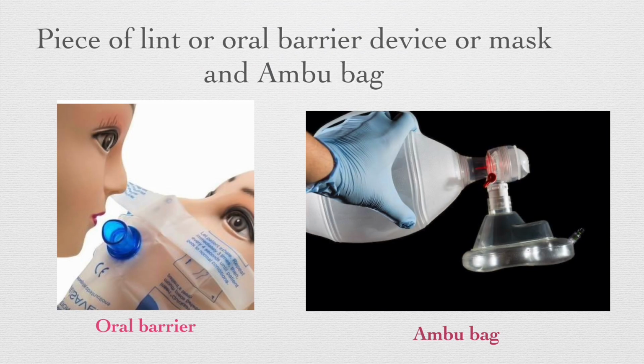Next is an oral barrier device or mask, and an ambu bag. During CPR, an oral barrier device like a face shield or pocket mask is often used when administering rescue breaths. This device acts as a barrier between the rescuer and the person receiving CPR, preventing direct contact and reducing the risk of infection transmission. An ambu bag is a handheld device used to provide positive pressure ventilation to a person who is not breathing or not breathing adequately. It is commonly used in CPR situations to deliver air into the lungs. The oral barrier device and ambu bag are essential components in ensuring effective and safe CPR procedures.